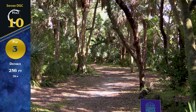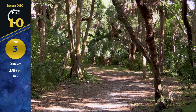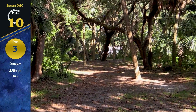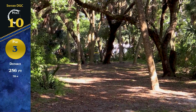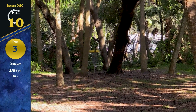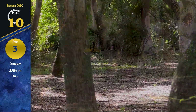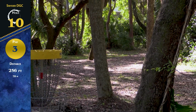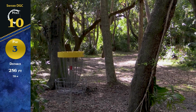Let's do this. Par 3, 256 feet. This one bends to the left. It's a tight fairway with a ceiling. You can see those branches kind of overhanging, so you can't really get it too high. You want to slide it on up there. And then this green is very guarded. You won't probably be able to do a normal putting stance. You may have to straddle around or putt around these trees as you look to get your birdie.